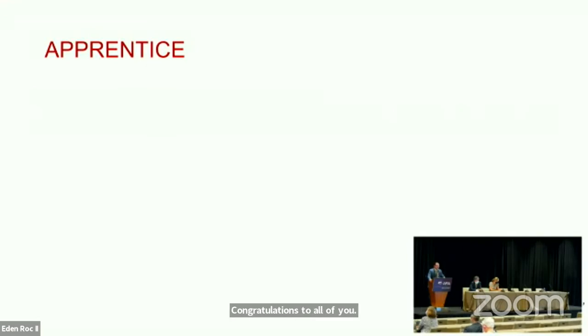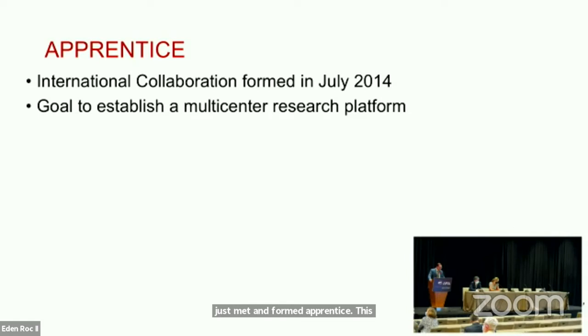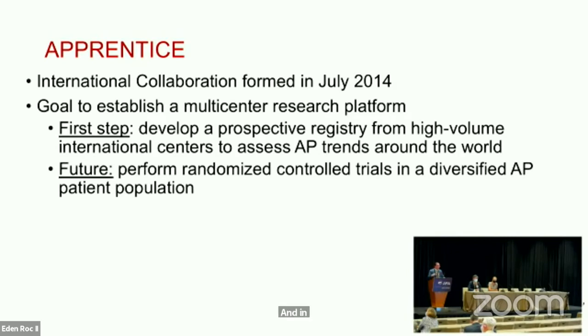So to address this challenge, back in 2014, a group of international pancreatologists met and formed Apprentice, this international collaboration. Our initial goal was to establish a multi-center research platform, with the first step to develop a prospective registry from high-volume international sites, so as to be able to assess real-time acute pancreatitis trends, to include demographics, management, and outcomes in acute pancreatitis around the world. And in the future, we also want to use the Apprentice platform to perform randomized controlled trials in a diversified acute pancreatitis patient population.